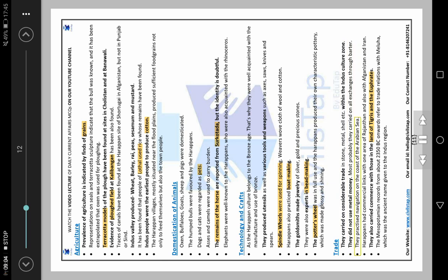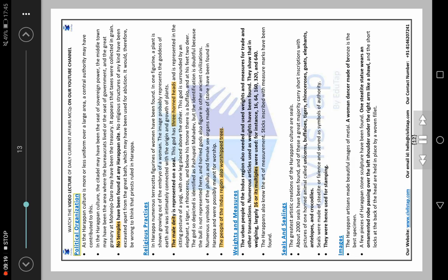They practiced navigation on the coast of the Arabian Sea. Harappans had commercial links with parts of Rajasthan and also with Afghanistan and Iran. They also carried commerce with those in the land of the Tigris and the Euphrates. The Mesopotamian records from about 2350 BC onwards refer to trade relations with Meluhha, which was the ancient name given to the Indus region. Political organization.